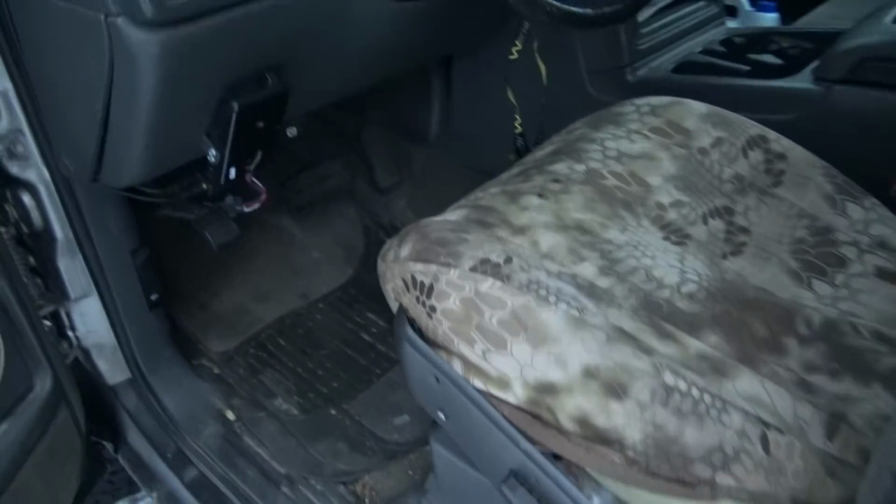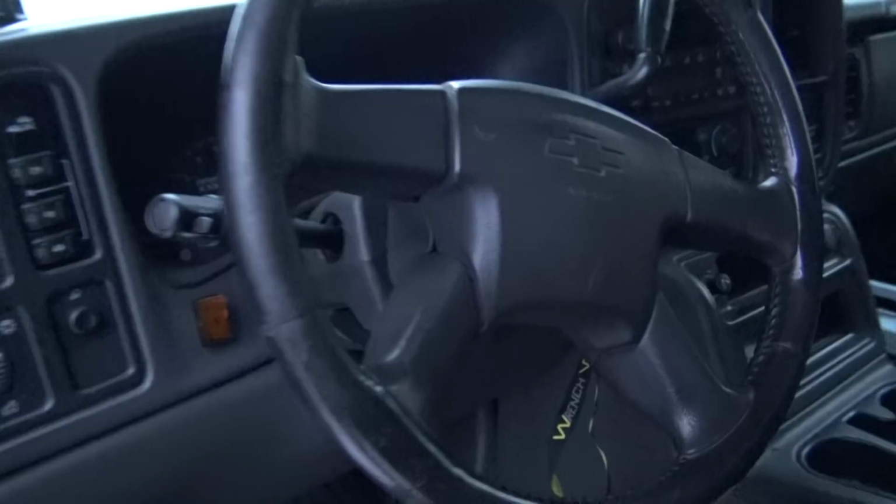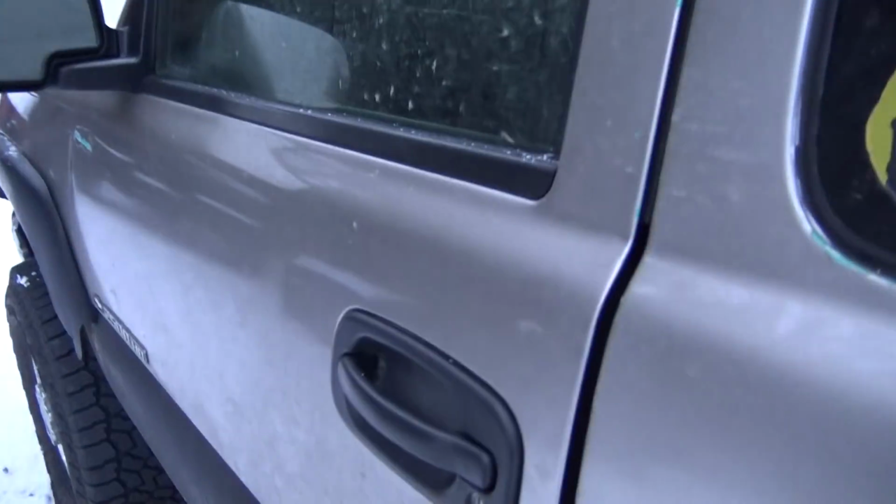Well, this thing has, you know, it needs a new seat, or at least the bottom cushion. Headliner's falling down. Nothing major in here. And it does run and drive good. I'll fire it up for you guys.